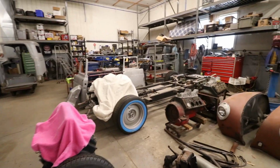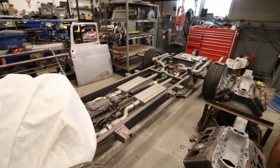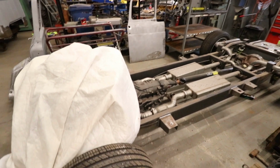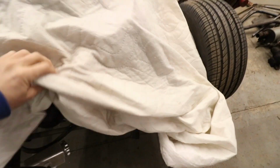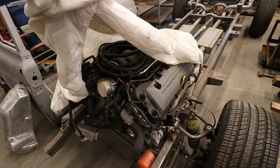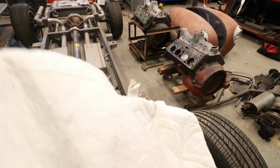So very desirable car. Over here, we have a truck chassis that we've been building. It's a 60 Ford F100. Without getting too technical, we're breaking it down to get powder coated here and under here. Well, I don't know if I can show you this or not, but it's a brand new Coyote Mustang motor, 5.0. So yeah, this is going to be a beast.